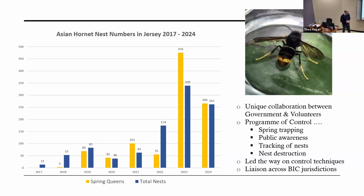It's worth mentioning at this point that the collaboration, the work that goes on with the Asian hornet, is predominantly led by volunteers. My equivalent in the invasive species team, Alistair, heads up that group of volunteers, but there are 100 and something volunteers that work exclusively, in their free time, on tracking Asian hornets. And it wouldn't be possible to even show these numbers and to be able to have some impact in controlling them if it wasn't for the help of volunteers. It's a really important point to make.